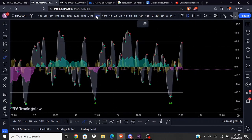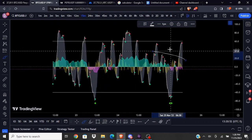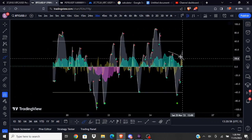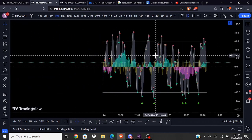So, I would say you have to probably consider the 30-minute and the 15-minute looking bearish at this point. However, we have seen this provide support before. So we have to look at the lower time frames to see what we think is the more likely outcome. So let's go to the 5-minute.